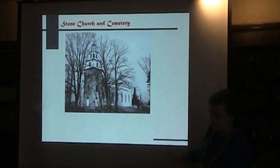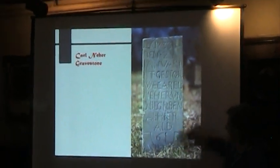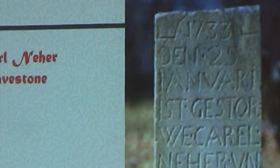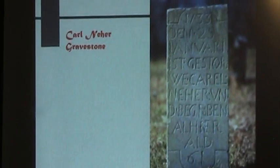So in that cemetery is, no, you're going the wrong way. There is the gravestone here of Carl Meir, and he's Francis' father. We're not quite sure where he lived, if he lived at the Farmstead at all or not, but he was what's called a list master, and so the whole group kind of reported to him, and he was an important person in the community at that time. And you can see that he died in 1733, so it wasn't long after the church had moved there, and so he actually is buried there.